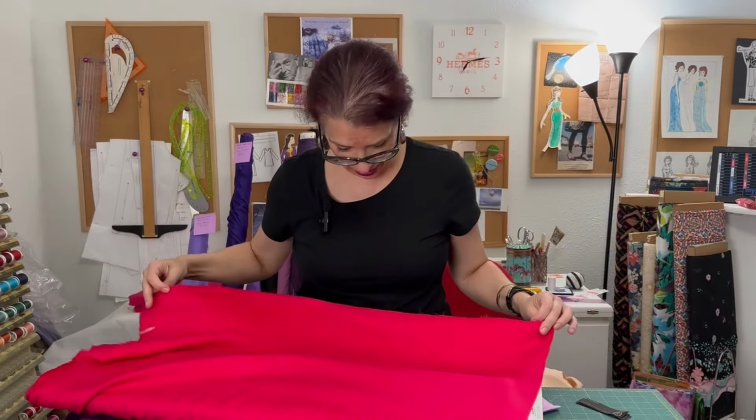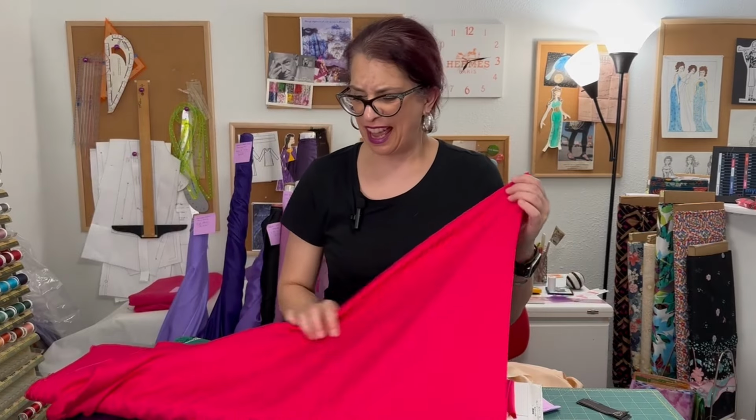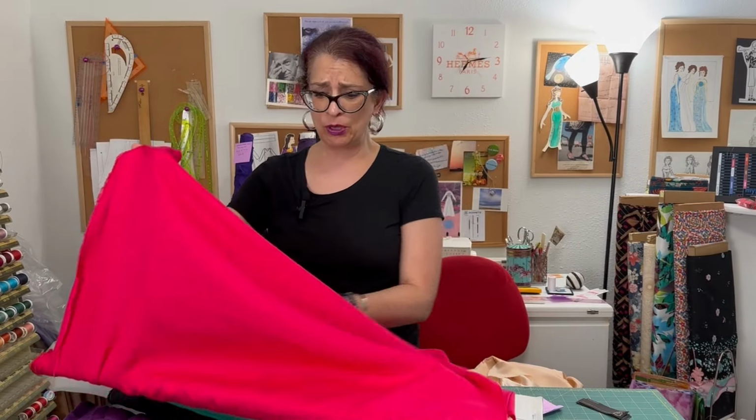It is a beautiful linen. It looks like somebody cut it kind of wonky at one end, but we'll make do with that. I think that they took that into account, and that's why it's less than 2 yards. But this is another beautiful hand.